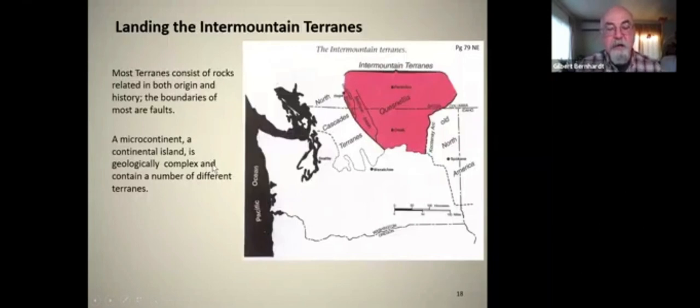The first of those exotic terranes were the intermontane terranes. The very largest of the intermontane terranes is called Quesnelia. It was once a large island microcontinent out in the Pacific that lodged against the Kootenai Arc and extended down into north central Washington. The intermontane terrane is a complex mess of separate terranes that assembled in the Pacific to form a microcontinent before they lodged against North America.